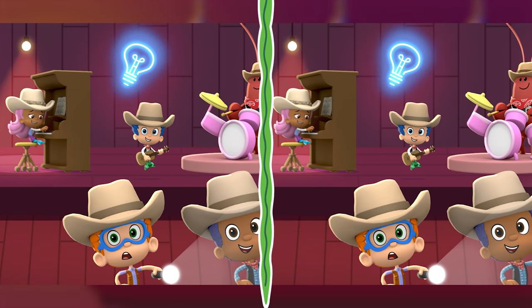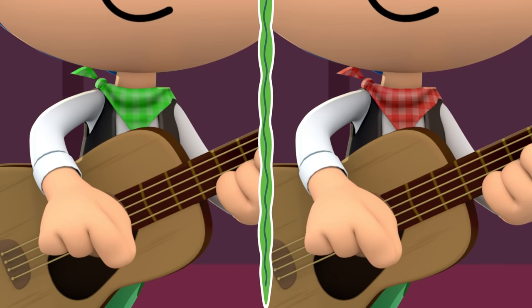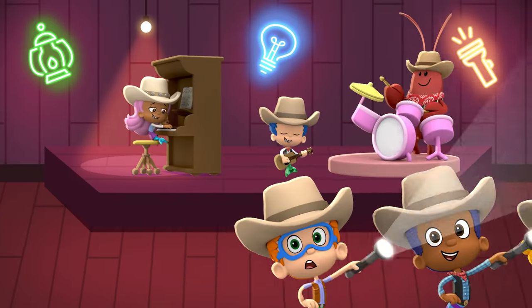What's that? You saw another difference? Let's look. There it is. Gil's bandana is red in this scene, but here it's green. Fin-tastic finding!